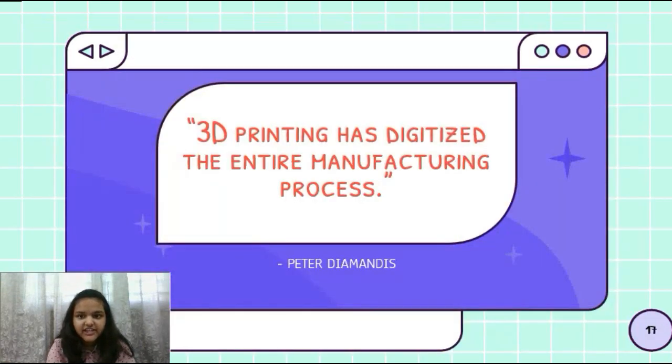3D printing technology has the potential to open doors in product development, manufacturing, and distribution in various fields. It could help fulfill the promise of personalized living, a concept that is growing in popularity within the world. Now, I would like to conclude with a quote rightly said by Peter Diamandis. 3D printing has digitized the entire manufacturing process.